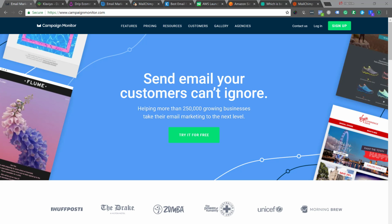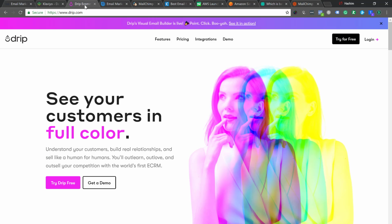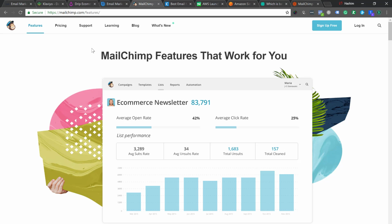One of the toughest decisions that a brand has to make when they first start doing digital marketing is which email marketing provider to use. And that decision is really difficult because there are a lot of choices out here. There's Campaign Monitor, there's Klaviyo, which I just learned about. There's Drip, there's Sendinblue, there's Mailchimp. There's just a ton of choices.